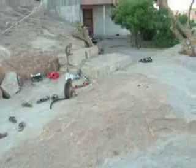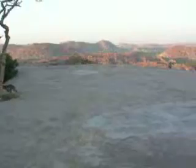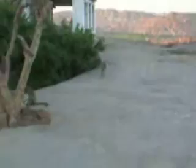Hi all, I'm at the Monkey Temple. I had to climb about 1,000 stairs to get up here. Actually, quite literally could have been 1,000 stairs. Here's some of our little monkey friends.